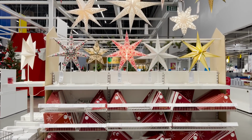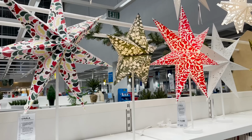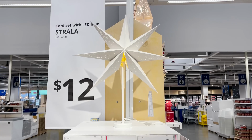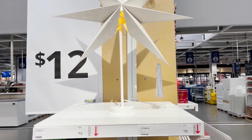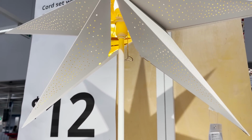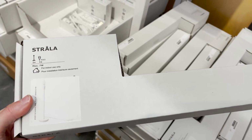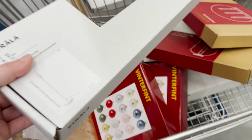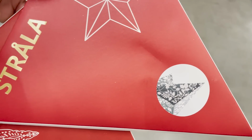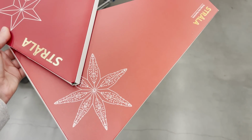We've seen these paper stars all over the store today, and I love the amount of pattern variety and size and color that they have this year. I just found this little light stand, which I don't remember them ever having. That means you don't have to hang these from the ceiling. You can actually just make your own lamp out of this. So it's a little lamp stand, and then you can put the star design on top. I'm definitely picking up one of these because I think it would just make the house look extra Christmassy. I'm doing the small green star and the paper snowflake one.